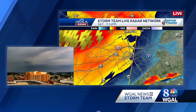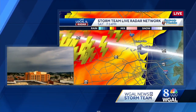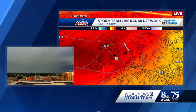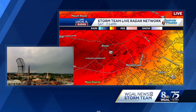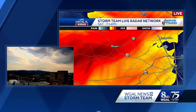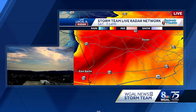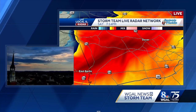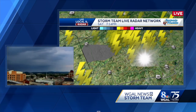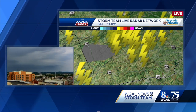The worst is just to the northwest of York City. Anywhere from, again, the lightning, as Christine mentioned, there's so much of it, it's tough to say, but you're getting really a deluge in Dover right now. The downpours there from really East Berlin up to Dover. And I'm going to put on our hail product. We might be able to see a little bit popping up. Yeah, it's not a large hail, but I would think there's at least some maybe pea to dime size hail coming down.